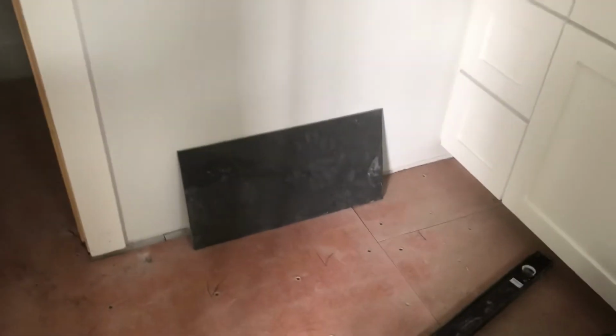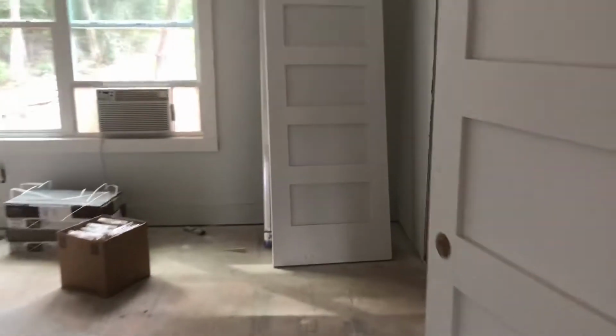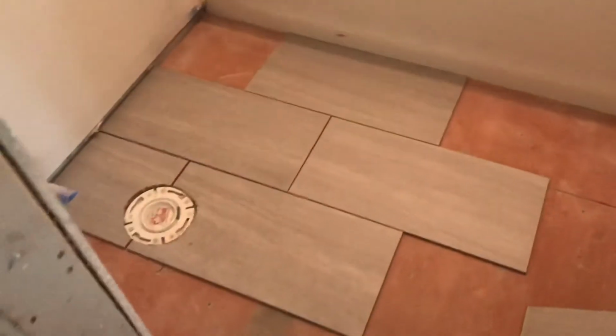Like that bench. And then I'll show you, oh, so the flooring, it's like a slate that's going to be put in here. It's like a dark gray, so that will be put down, I believe, this coming week. I'll show you the flooring in the other bathroom that will be put down as well. Looks like he got a little bit of a start on it, and that's a light gray, so that'll look really good.